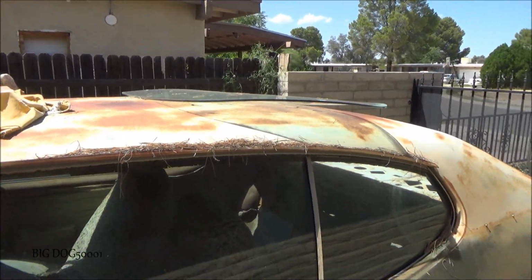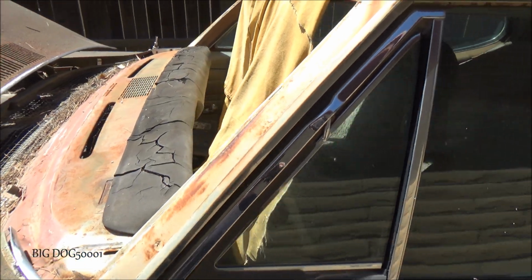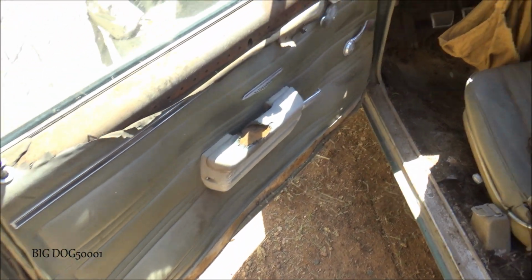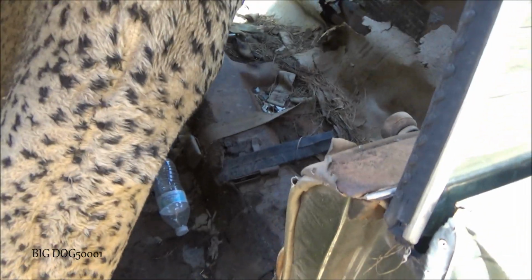That looks like the rear glass. The rest of the glass is intact. It is missing the windshield, it looks like, though. I don't think he has that. You can see this thing just needs to be redone. It needs some TLC.